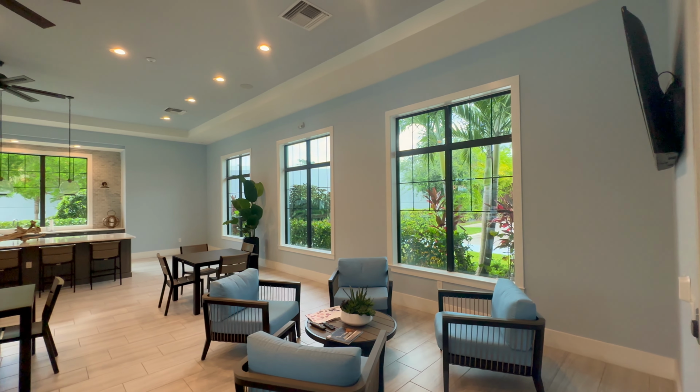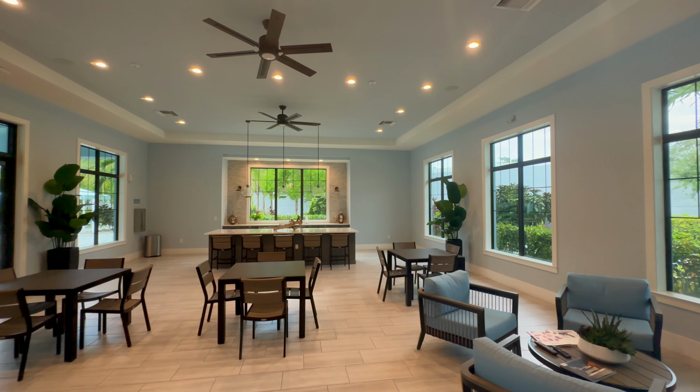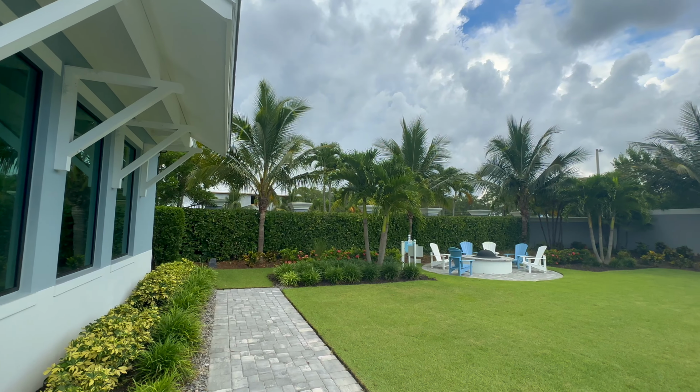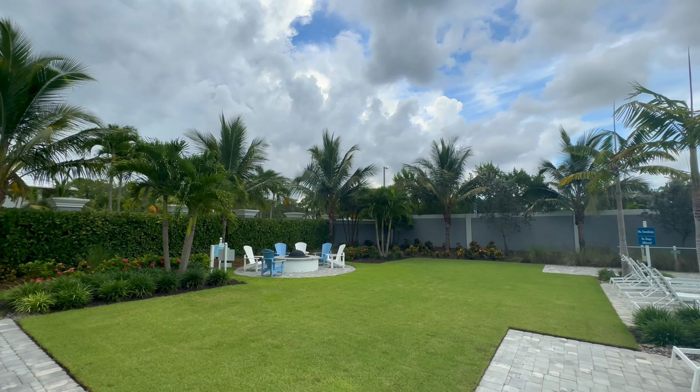This is a gated community. Amenities include a community clubhouse, pool, jacuzzi, sun deck and fitness center, beautifully landscaped entry and streetscape, lake and preserve views. By the way, there are no CDD fees.